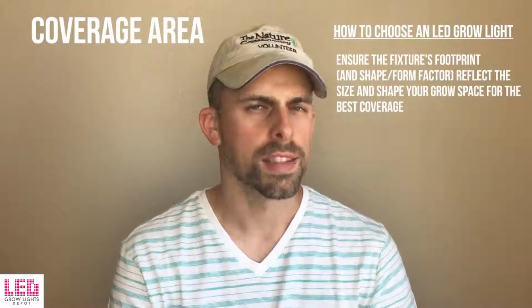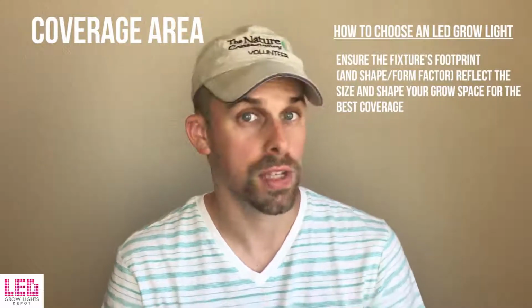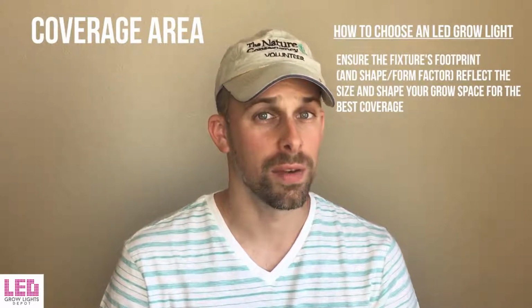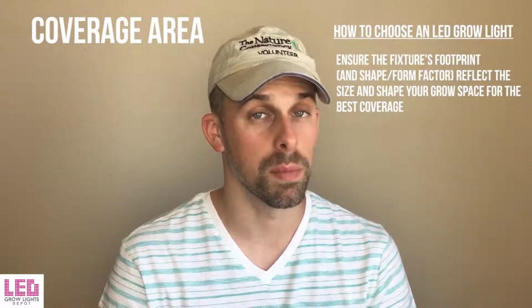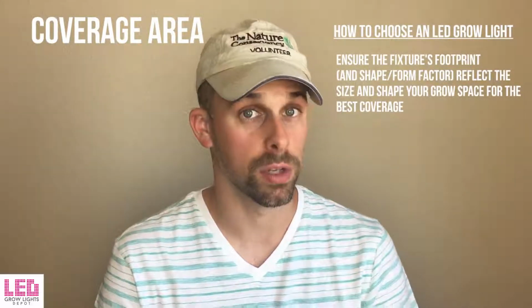In smaller areas, such as a 2x4 area, you can try to find a light that covers the 2x4 area as advertised, or you can use 2 lights that cover a 2x2 area. And it's not really ideal to use a light that covers a 3x3 in a 2x4 space because that light's not fully gonna cover it with the most even intensity. However, people do it, it works, but it's not the best use of the light or your space.